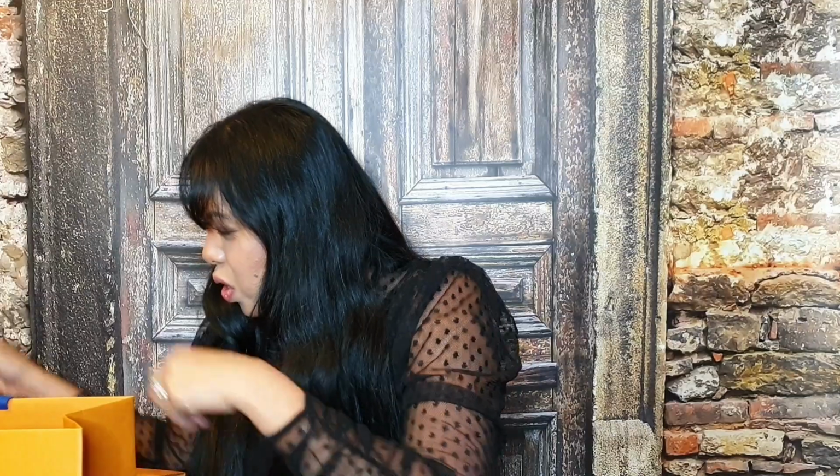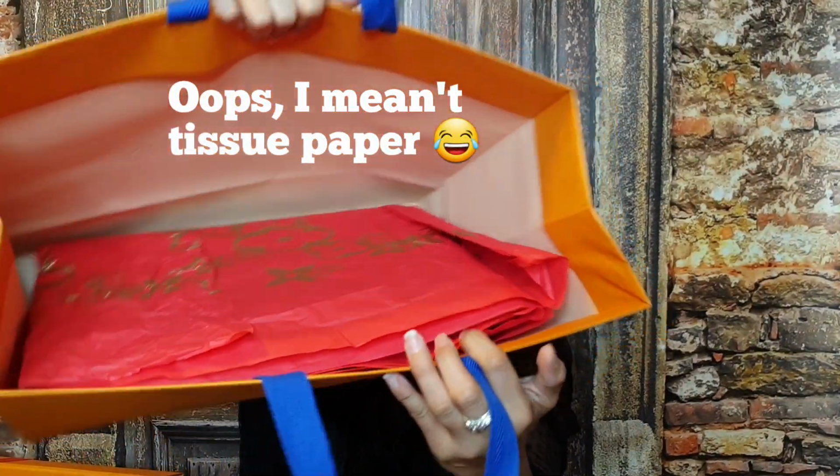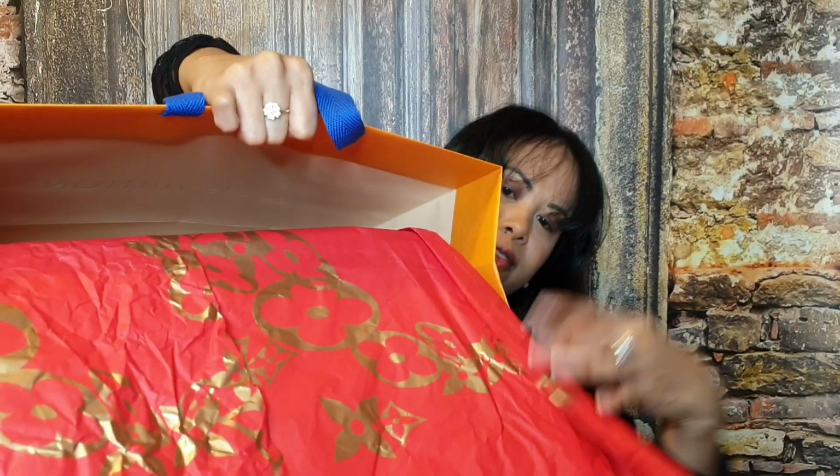Okay, and also let me just show you inside. She also gave me a paper tissue, which is, you know, the red with the gold Louis Vuitton flowers. So beautiful. So I'm gonna keep that too because I'm a hoarder. I like to keep all this. Okay, so let's do the unboxing.